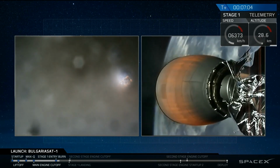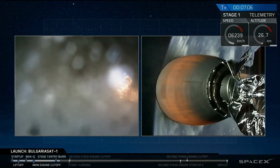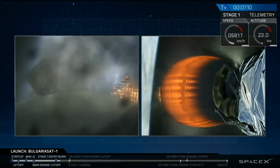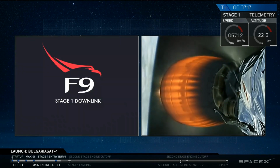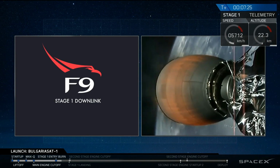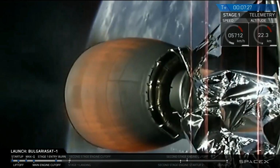Now, it is normal for us to see some of the soot appear on the camera screen. We may also occasionally lose coverage of the first stage entry as we come in through the horizon. That is all perfectly normal. This is expected to lose the signal from stage 1. We will have signal acquisition as we come closer to the drone ship.